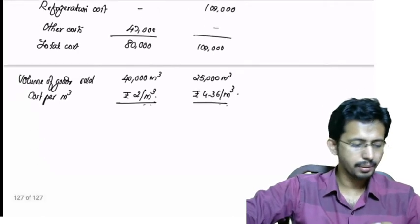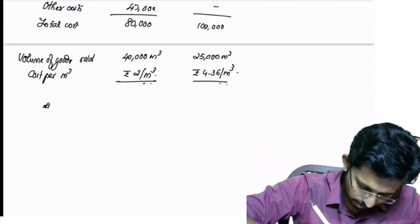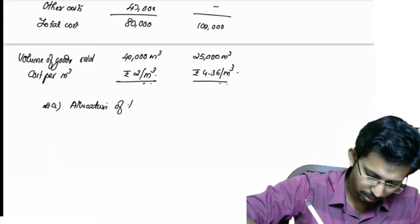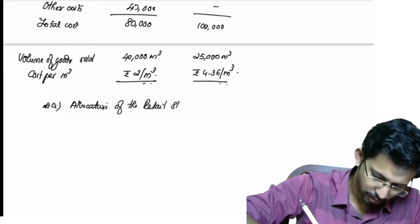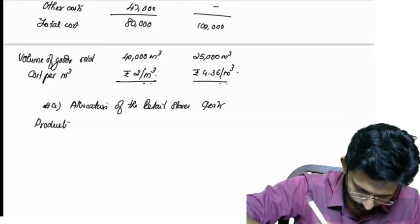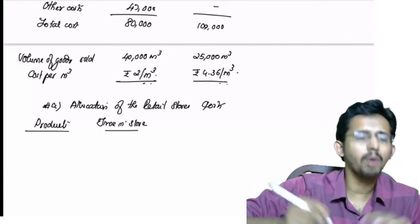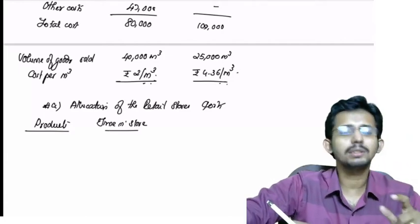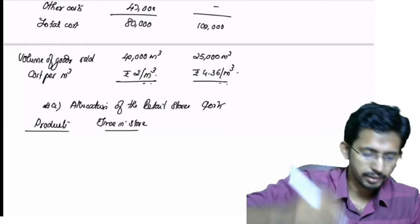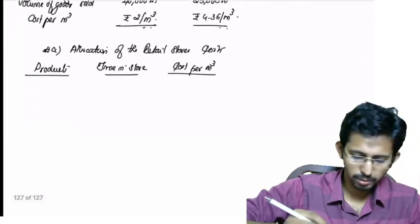Now what you have to do, again you will have to allocate it to the respective products. Okay, so working note number 4, allocation of the products. Time in store. We know how much time each product is kept in the retail store. So based on that time, which is given in months, you have to find out what is the cost that is relevant for per meter cube of these products. So cost per meter cube.